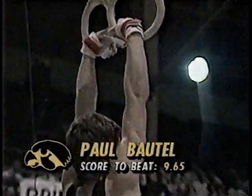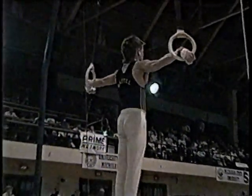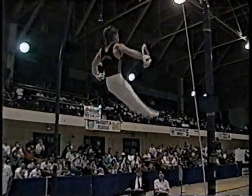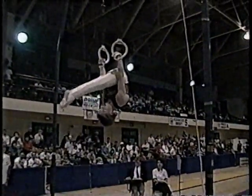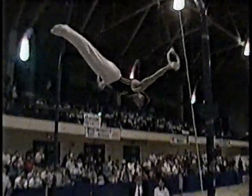Back to the rings, Paul Bowdle from Iowa. That's called an Azarian roll. It's a back lever to cross, big time straight. And now he does a front lever to cross. This amazes me. Paul looks so slender. Yeah. Not as thick as some of the other guys. And he just locks right into those strength moves.